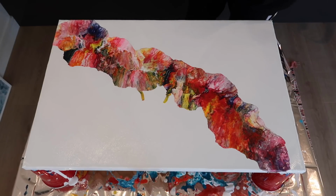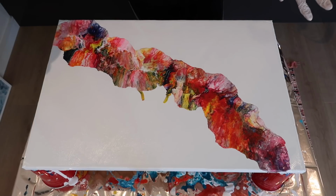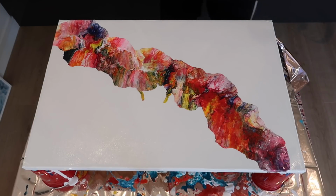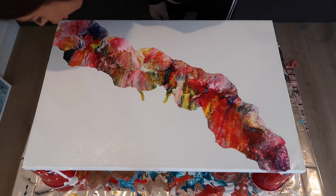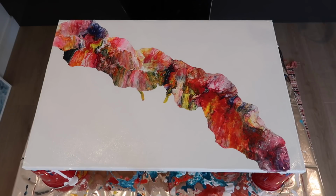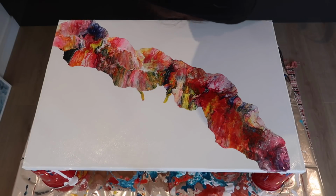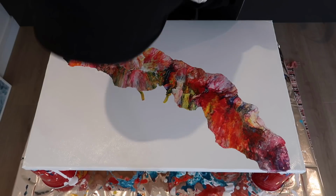So I made this a little bit dry. If it's wetter, obviously it will spread more. And what I'm gonna do is just blow any bits that I want to blow out. This is where my hair normally gets paint all over it, so this is the bit you gotta be careful about. So I'm just gonna blow out anything which I feel like needs a bit more shape.